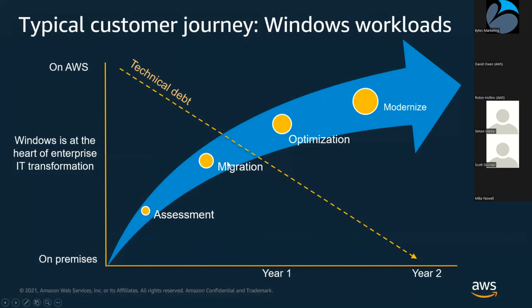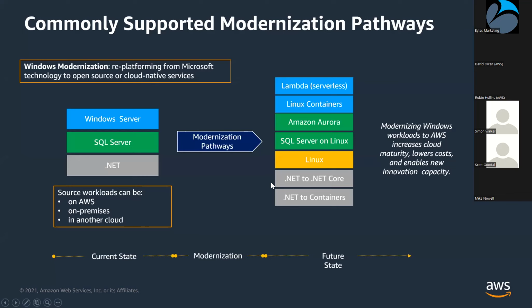Again, I've got a few slides, but I'm just going to quickly nip through some of these, just to say that this is the typical journey that we see for a Windows workloads customer, from on-premise to migrating their estate to AWS, either using an OLA beforehand or after to optimize their estate. And then there may be some workloads that they want to modernize. Just as an example, here are some of the options AWS can provide from a modernization perspective for customers.